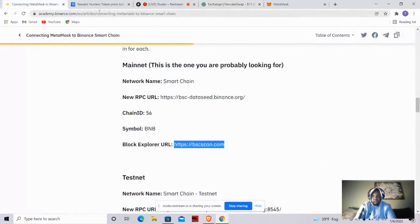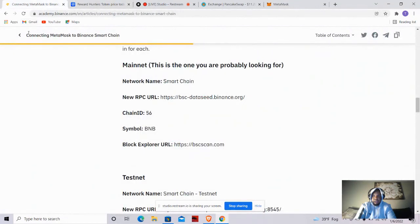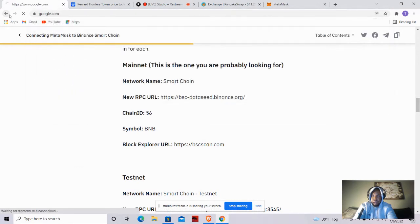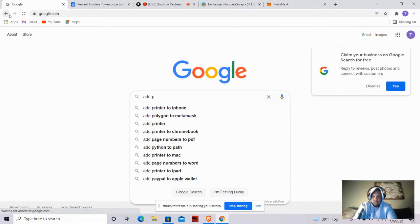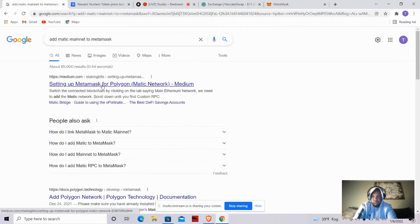Yeah, that's it. So real quick, some of the other things you're going to add to your MetaMask, you probably want to add the Polygon Mainnet. Not the Polygon Smart Chain, the Polygon Mainnet, right? So Google, right? And you go to add Matic, because Polygon and Matic is the same thing. Add Matic Mainnet to MetaMask. Right? Boom.